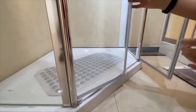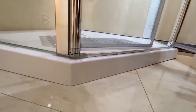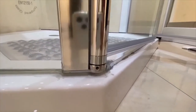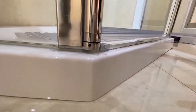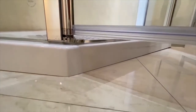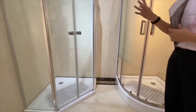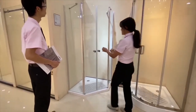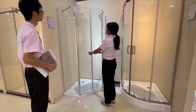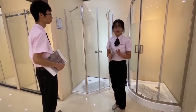So what about the opening degrees? For the swing door, here we have a hole that can be adjusted with the orange key. The maximum will be 240 degrees. Wow. And what's more, this diamond shape is very safe to play with. Here, open. And we have another shape with better safety, which is more popular in the Euro market.